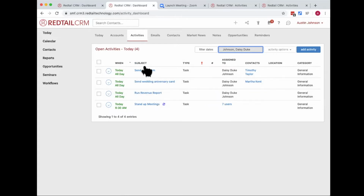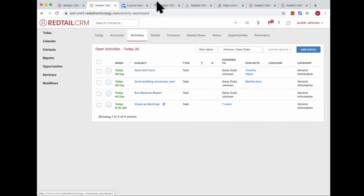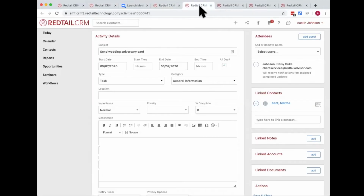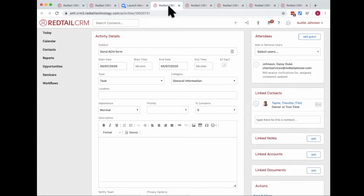Okay, and so what I would do next is hold down either the command or the control key on my keyboard, depending on if you are Windows or Mac, and open these up in new tabs in my browser. Here we have the activity for the ACH form, the activity for the wedding card, and the activity for the run revenue report. And what I can do is use the importance and the priority, so that Daisy knows which she should accomplish first and what is of most importance.